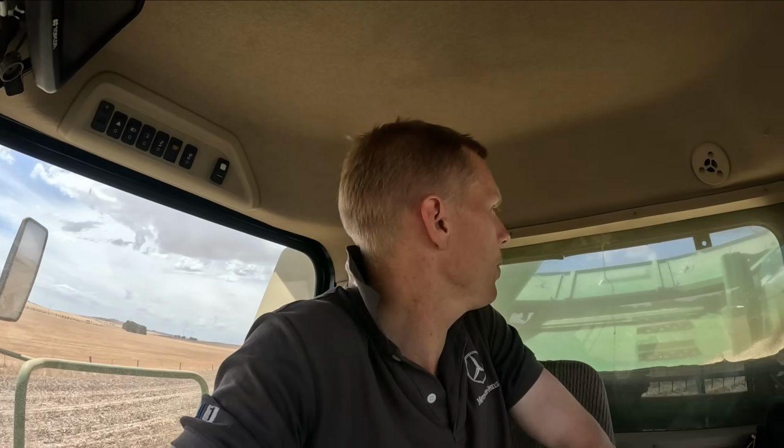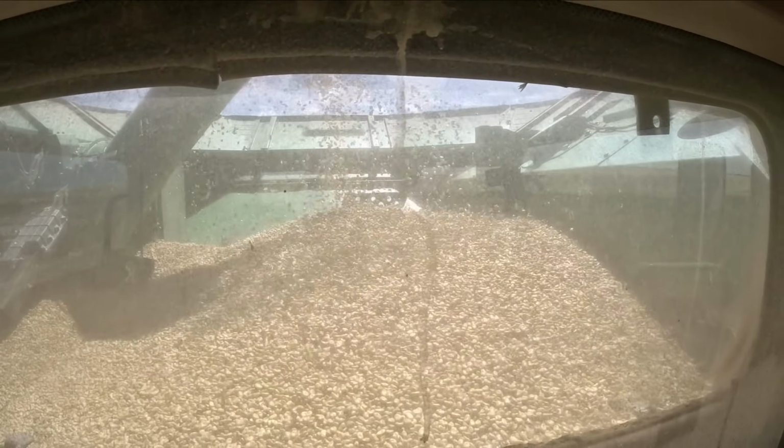She's doing a pretty good job on the beans, the old 9770. I'm pretty impressed with the sample on it, actually. Not even really ending up with much pod or anything in there. Some beautiful looking beans in there, nothing wrong with those.